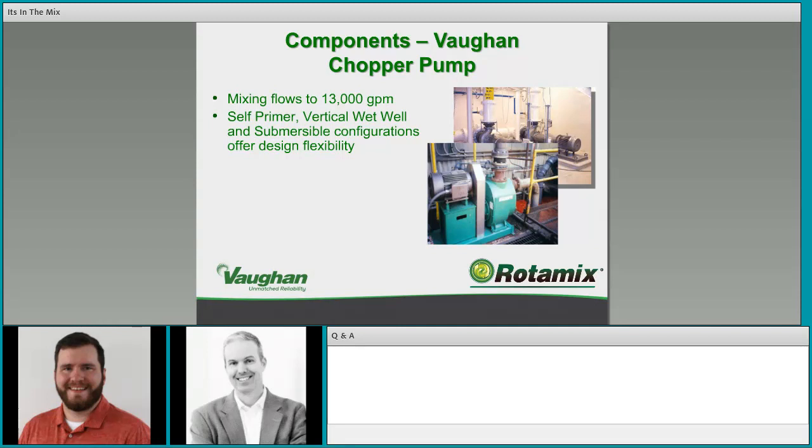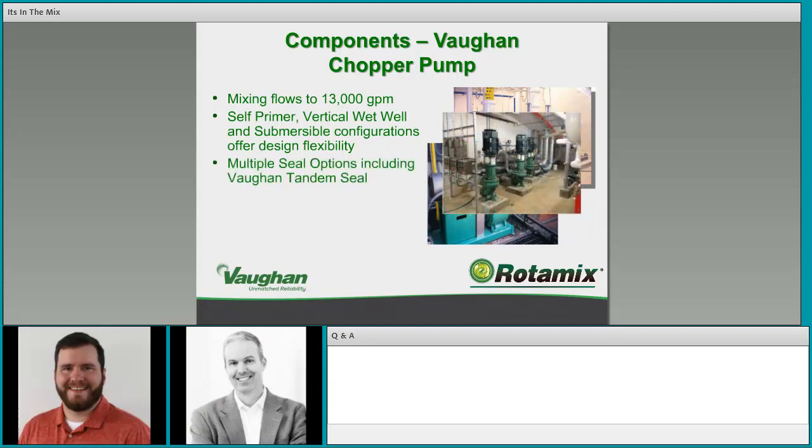Where you might not be able to have a pump house in an area where you can get a flooded suction, we can use self-primers. Really, we can provide a flexible solution that will fit the needs of your facility, especially if a traditional flooded suction horizontal or pedestal pump really isn't an option for you.